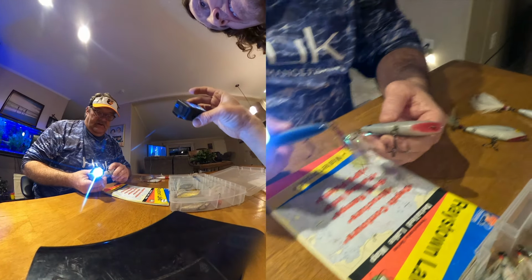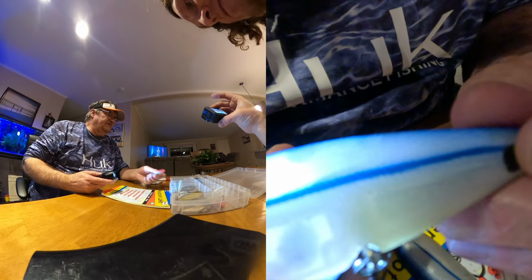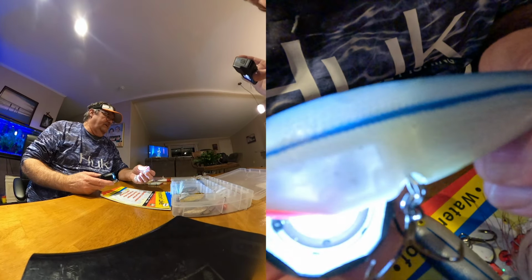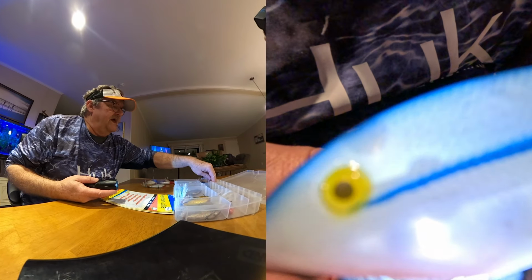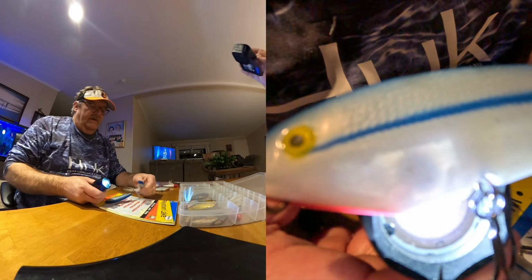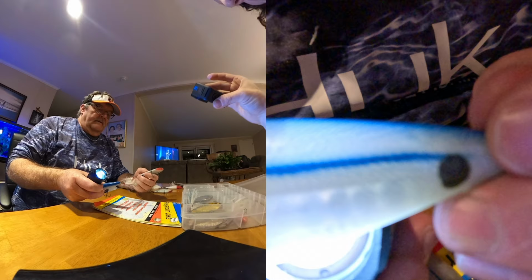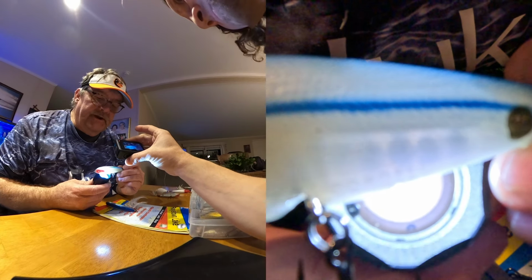Here's two. Let's see what we got here. Look, there's one solid bead up front. Is there two smaller ones there by the nose? I see at least one small one. Right, yeah, but for sure we got one big bead in there. Yeah, and then a whole row of beads. Yeah, there's four or five in that back. Yeah, at least five, maybe six.